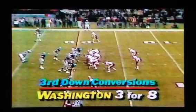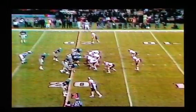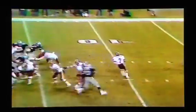3rd and 16. You have to figure Monk in this situation. He is split wide to the left. Theismann looking right, however. Can't make up his mind. Jetcoat has him, and he's in the grass and down.